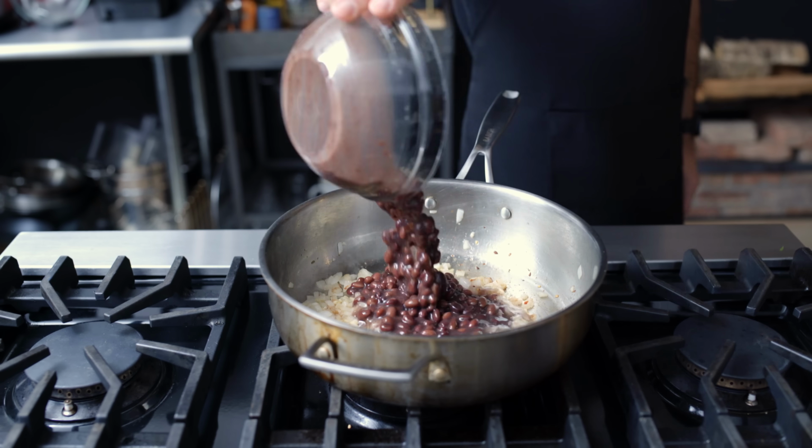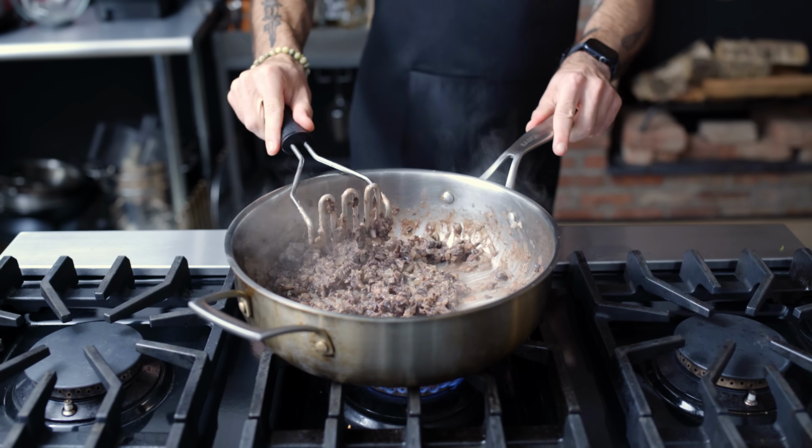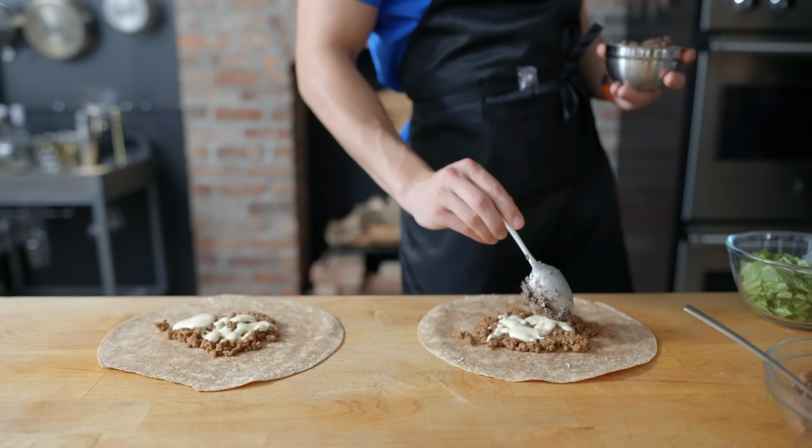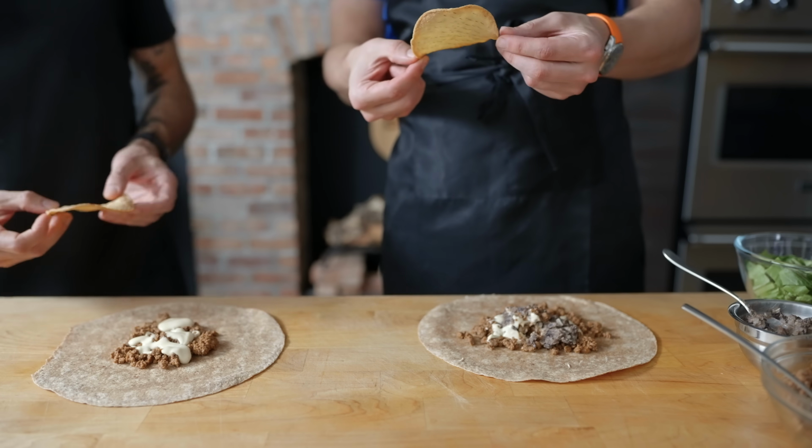Add beans and their juices, let the juices cook down, mash them up, and that's it. So I love it. It's a healthy bean dish. Now on top of that goes the titular ingredients, other than the wrap part of this, which is the crunch.